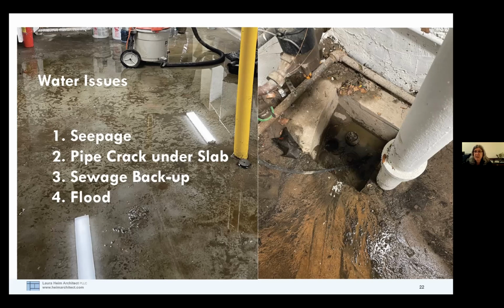And then of course there's flood, there's water. We didn't have this here, but several of my clients had it, where the water at the level outside of the door was so high that it came into the building. That's different than sewage backup and seepage and pipe crack. That's water actually coming in from the exterior. That's also very challenging in cellars, and you need to be able to get out when those situations are happening.